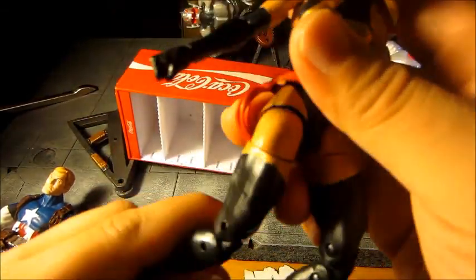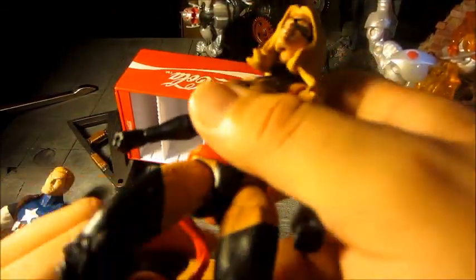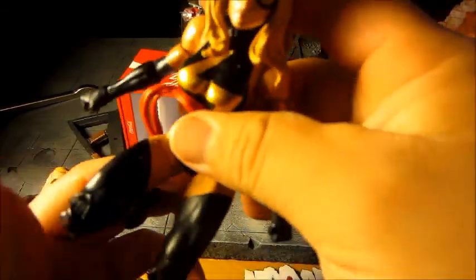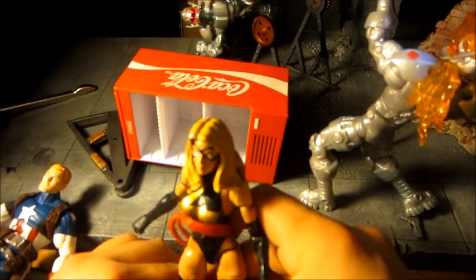I must say I'm not very impressed. At least her legs feel pretty decent when you pose them into the double jointed knee position. They feel pretty nice right there and tight. But other than that, pretty disappointed with this particular pack.